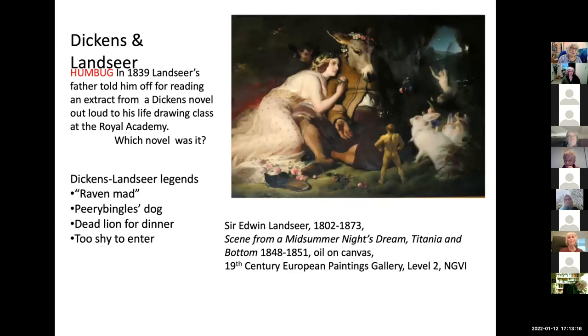Now, Sir Edwin Landseer, in 1839, Landseer's father told him off for reading an extract from a Dickens novel out loud to his life drawing class at the Royal Academy. Which novel was it? 1839. Nicholas? No, it was Oliver. Oliver Twist? Oliver Twist, that's what I thought. Very good, Oliver Twist.